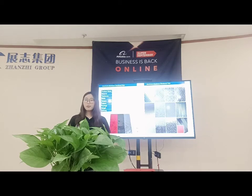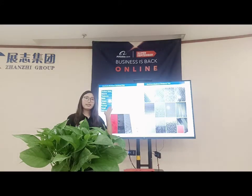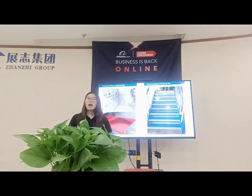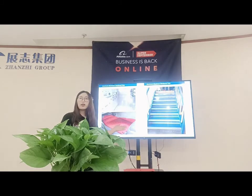Besides, we also can supply other patterns. The width we can supply is from 600 millimeter to 2,000 millimeter. Thickness we can supply is 1 millimeter to 5 millimeter. Next, I will introduce their applications. Because they are anti-slip, it's widely used in floors. From these pictures, you can find it's used in glass floor, cup floor, and stairs.